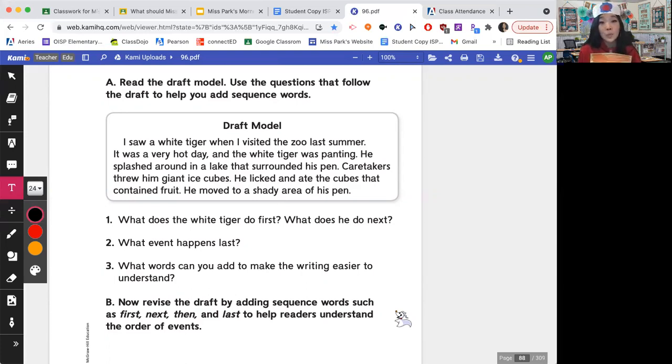Now, this is what a student wrote. What we're going to do now is make it better. When you write paragraphs and have to submit them, it's always good, before you submit, to try and make your story or your writing better by adding more things.